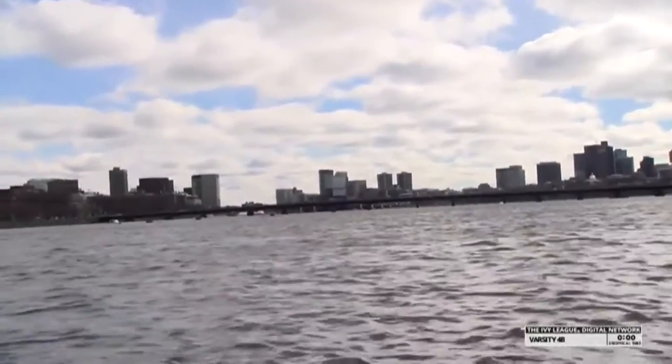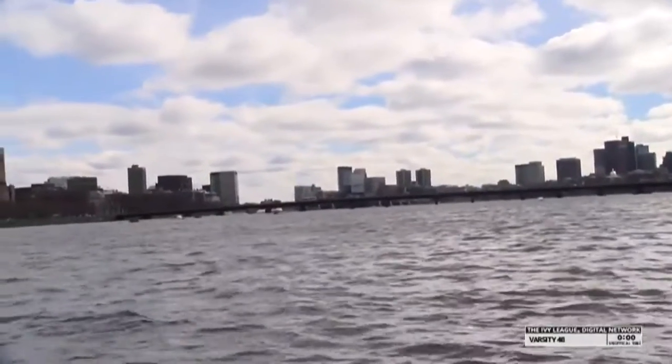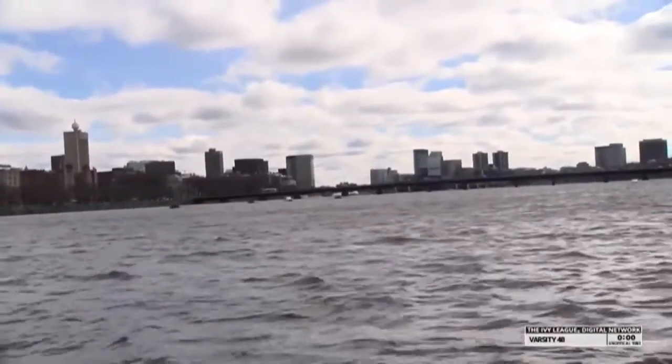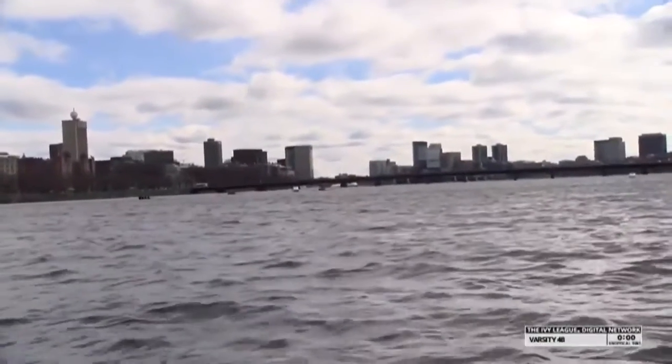Impressively, we've basically gotten back on schedule, even with about that 10-minute delay before the women's first varsity race when the conditions were just crazy. And right now it looks like Radcliffe may be out in front. Radcliffe ahead of Princeton and then Cornell in this varsity 4B. It would be the first win of the day for Radcliffe if they can finish off Princeton and Cornell.